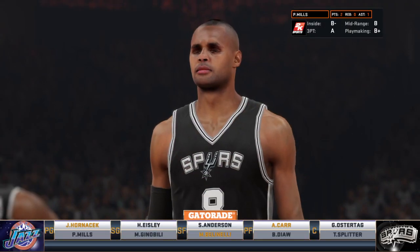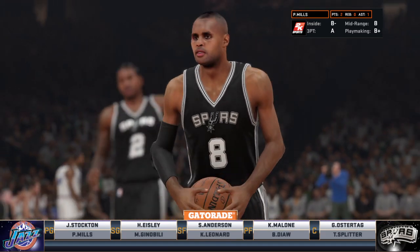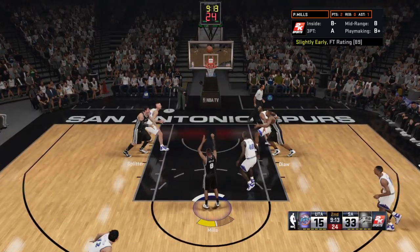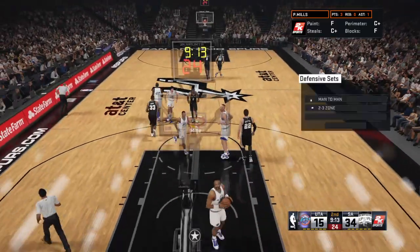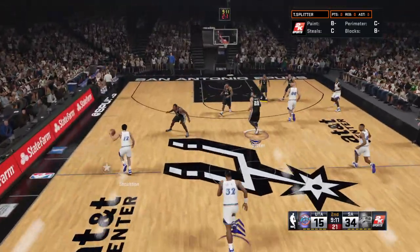Kawhi Leonard's checked in for Bellinelli. Then for the Jazz, Malone comes in for Carr. And Stockton subbed in for Hornacek. Free throw good. Mills. Jazz trail by 19.